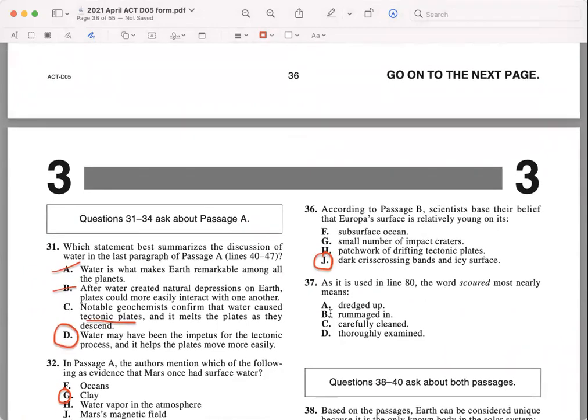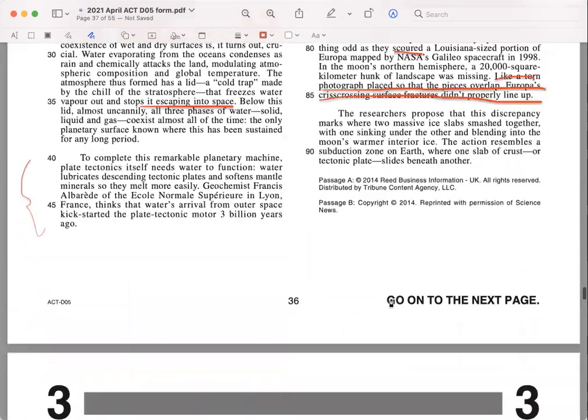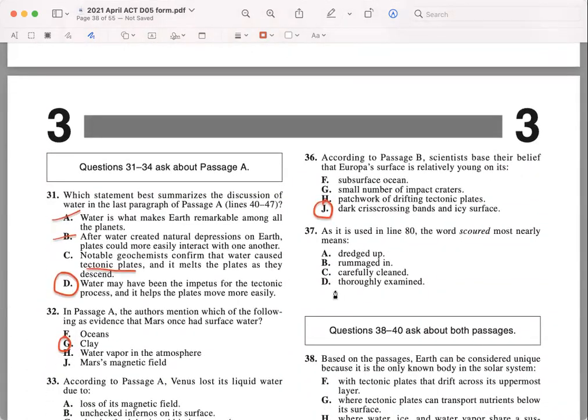As used in line 80, the word scarred most nearly means. So they spotted something odd as they scarred a Louisiana-sized portion of Europa mapped by NASA's Galileo spacecraft. So as they scarred, as they looked at, as they examined, right? That is what they noted. So as they thoroughly examined, right? It's not about cleaning. They are looking at an image from Galileo. It's not about searching within a stack, which is what rummaging means. To rummage is to search within a pile. And it's not about dredging, right? You're not trying to bring material out of the ground or bring something from the past back to the present. So it's about examining.